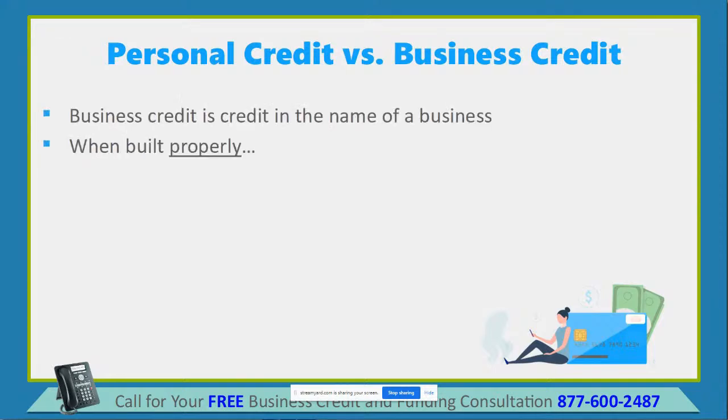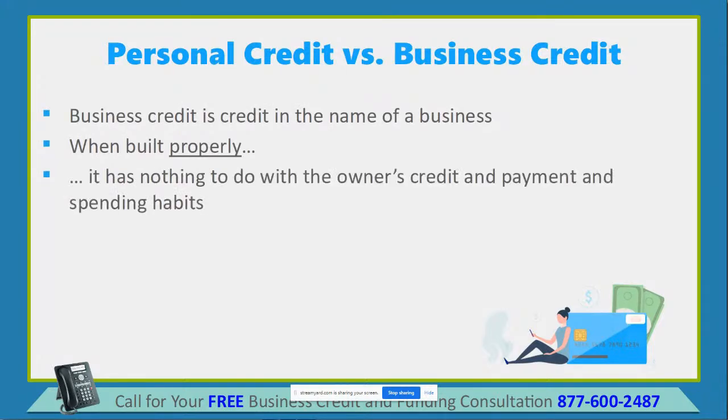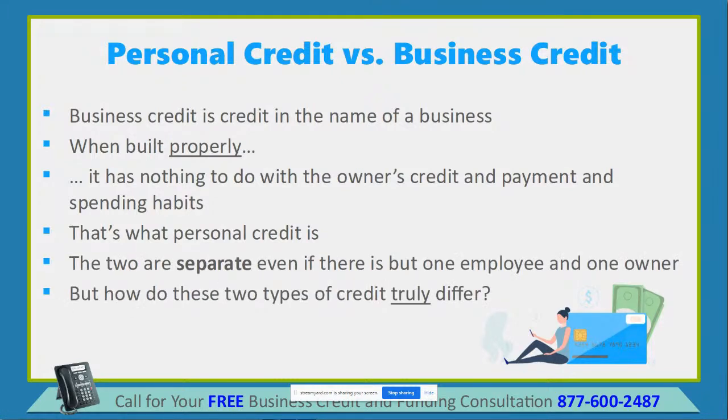Personal credit versus business credit. Business credit is credit in the name of a business. When it's built properly, it has nothing to do with the owner's credit and payment and spending habits. So pros here, obviously, business credit separates the business debt from the personal credit. It's very important, as we all know, to build out your business credit profile. The two are separate, even if there is but one employee and one owner.